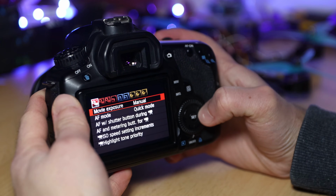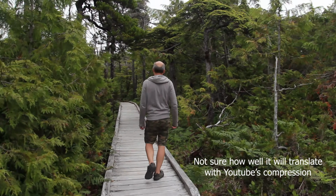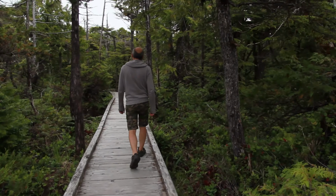So the Canon 60D shoots 1080p at up to 30 frames per second. And you know what, even in 2021, 1080p is fine. You don't really need 4K for a lot of applications, even though it is nice. One thing I will note though is that the 1080p looks a little softer than what you'd be getting from a lot of other cameras like the 90D, so that's something to be aware of.